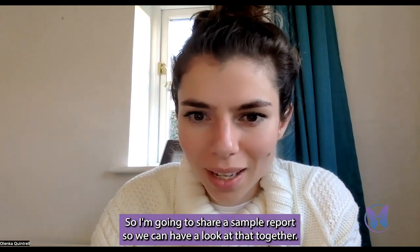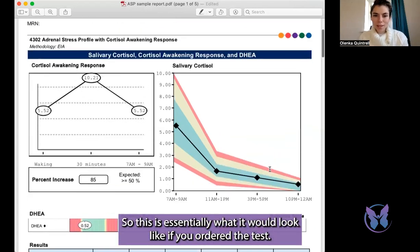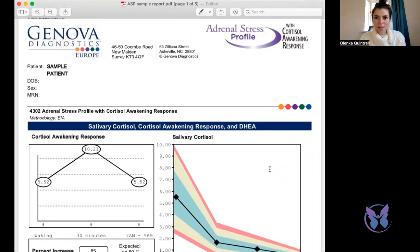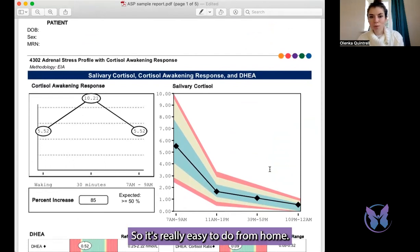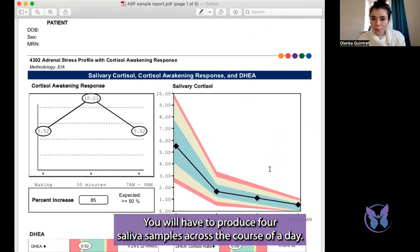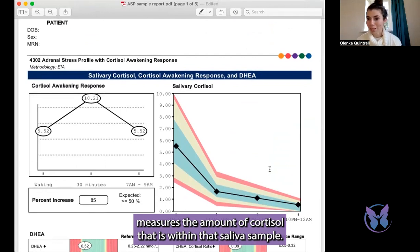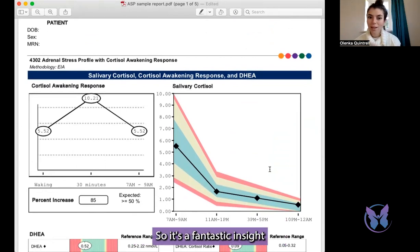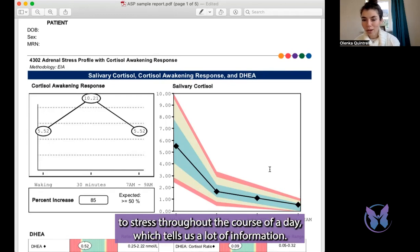So I'm going to share a sample report so we can have a look at that together. This is essentially what it would look like if you ordered the test. And it's a really, really lovely saliva cortisol test, so it's really easy to do from home. You will have to produce 4 saliva samples across the course of a day, and it measures the amount of cortisol within that saliva sample. So it's a fantastic insight into your general routine, your pattern of cortisol, i.e. your response to stress throughout the course of a day, which tells us a lot of information.